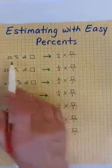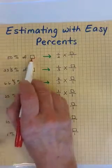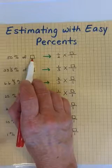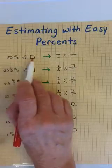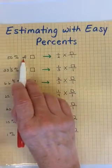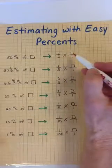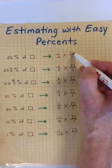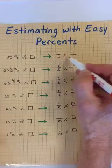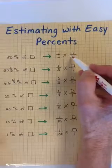So we can rewrite 50% of a number, and I'm just using an empty box to represent whatever this number would be. Could just be any number for the moment. So if I rewrite this, 50% is of course equivalent to the fraction 1/2, and of in this little phrase means multiply. So I have my multiplication sign, and here's my number represented by the empty box, written over 1, because when we do fraction multiplication, all of the elements in our multiplication problem have to be in fraction form.